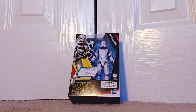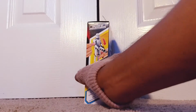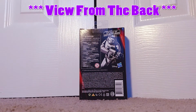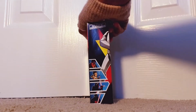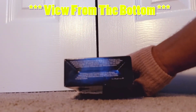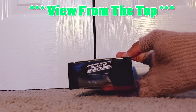Alright, so now reading quickly. This is the view from the front. And after that comes in the view from the right hand side. Later on, what you get is the view from the back. And after that follows the view from the left hand side. Then what you see is the view from the bottom. And to top it all off, of course, here comes the view from the top, baby.